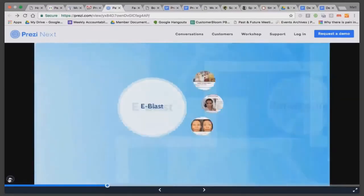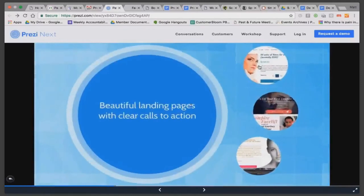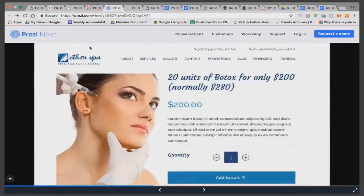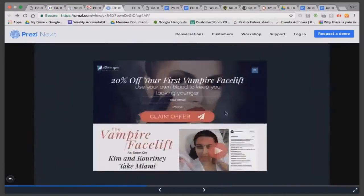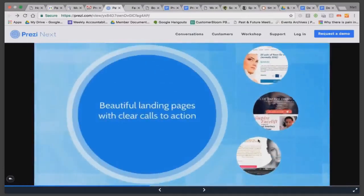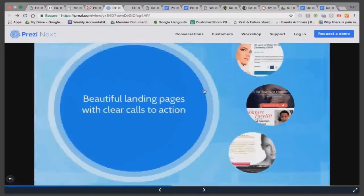All right, so now I'm taking you to the first step. The most important thing in this whole framework is a landing page. So we want to make sure everybody's pointed to a landing page. When they come in, they're given an offer and they want to add to their cart or set an appointment. So you can see in this case we're seeing claiming offers. Again, these are all individual landing pages coming from those original pieces of content, which are either paid ads, email marketing, or an organic post.